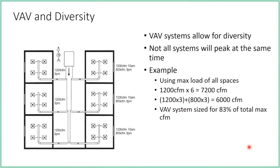So let's talk about diversity, because diversity applies to a couple of systems, particularly the VAV system. So if we look at this building, and this building here is pointing north, and look at the east side of the building over here versus the west side, if we look at it at 10 a.m. in the morning, as the sun is likely to be shining on this side of the building, it's facing east through this glass, that solar load is going to be quite high. And as a result, this east side of the building is probably going to peak before the west side.